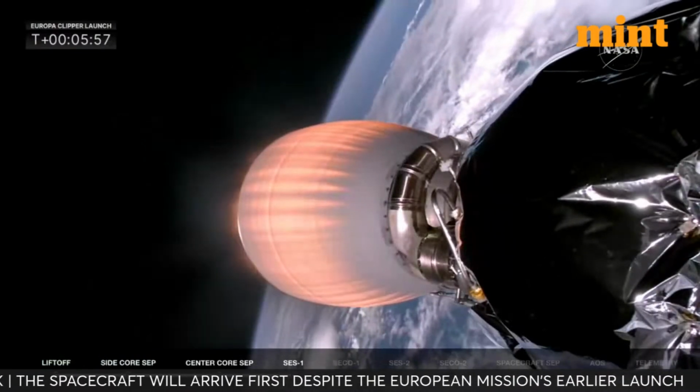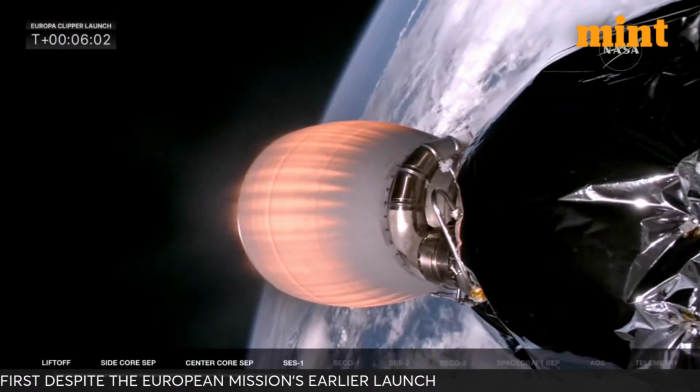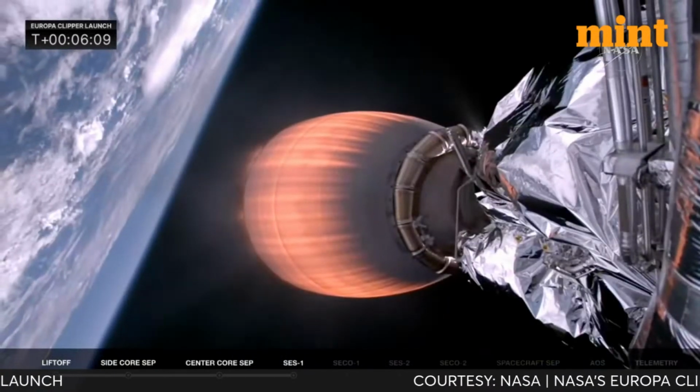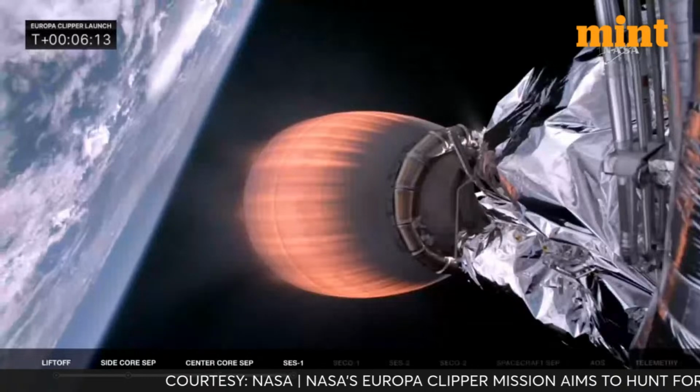Orbital light is shining both on the spacecraft, the second stage, and on planet Earth. Center core FTS has been saved. We've heard that the flight termination system on the center core has been saved as it heads back to splashdown. Things are looking good.